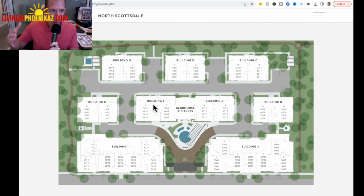So it's going to be building by building, on what things are available, what floor plans are available, and that type of thing. That's why we're trying to pass along as much info as we can and then have you guys reach out to us for specific details.